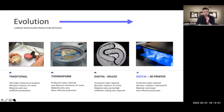But what I've seen, and what most labs will tell you, is that this is not a direct comparison to an acrylic night guard in abrasion resistance and in strength and in longevity. But it is a process that's in use today. Usually you'll see those night guards priced significantly less than an acrylic night guard, or these digital night guards, just because the material costs are less, and they can be completed a little bit quicker.